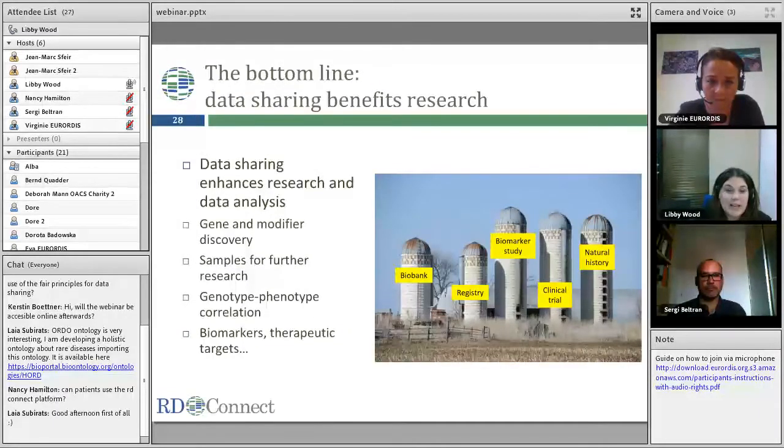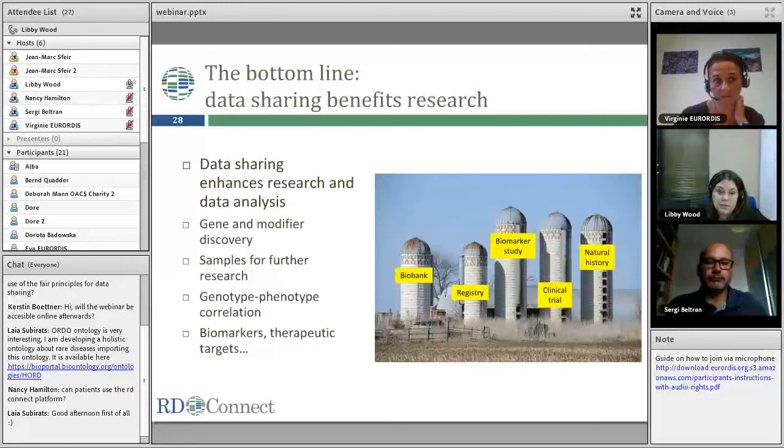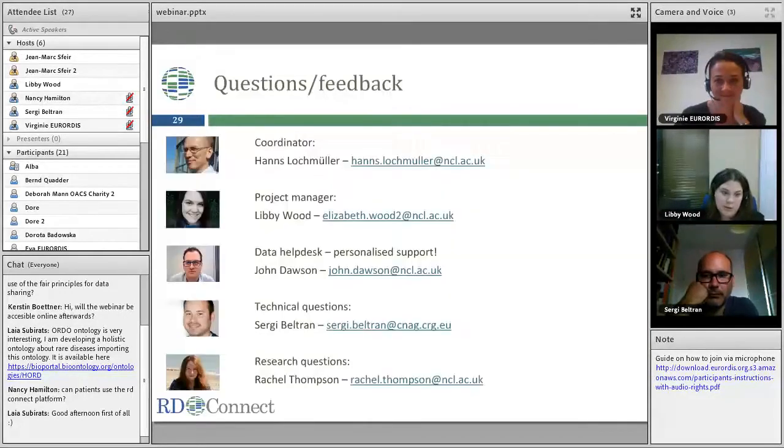And so the bottom line, and this is my final slide, is just that data sharing does benefit research, and RD Connect is working towards making data sharing as easy as possible within rare disease. It helps in gene identification, in having more samples available, and ultimately accelerating therapeutics.